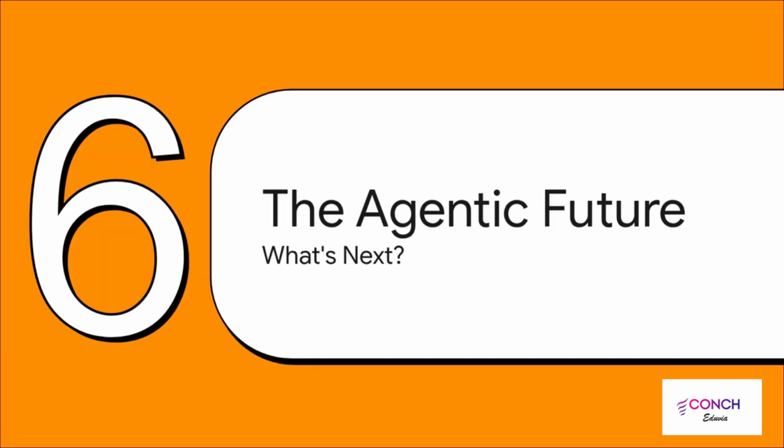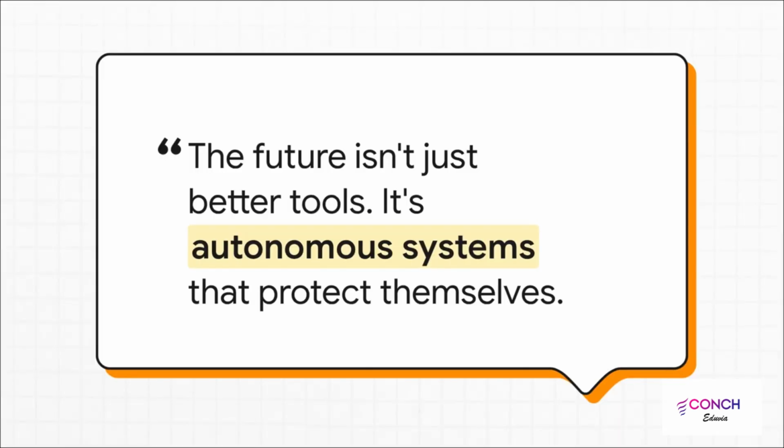So when you put all of these pieces together, the brain, the tools, the teams, and all the safety nets, what does this new agentic future actually look like? The big thing to take away here is that we're not just building fancier tools for people to use anymore. We're building intelligent, autonomous systems that can do complex jobs, work together, and even watch over and protect themselves.